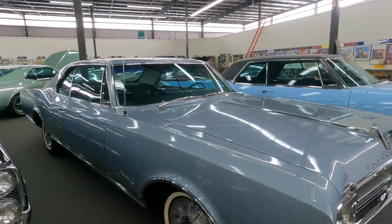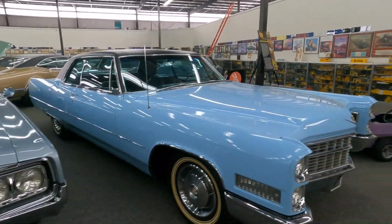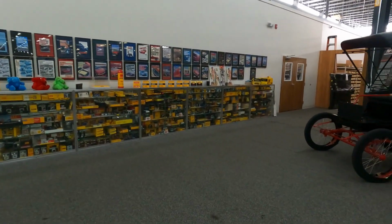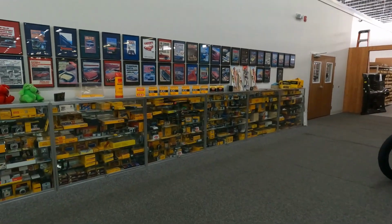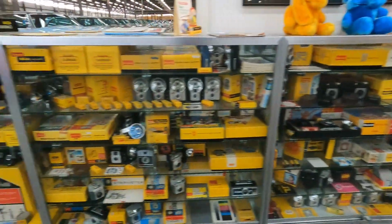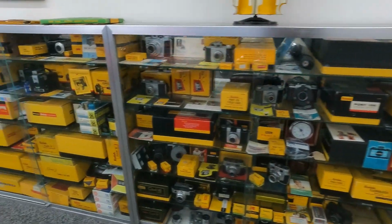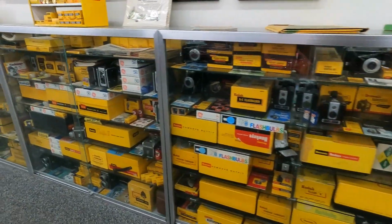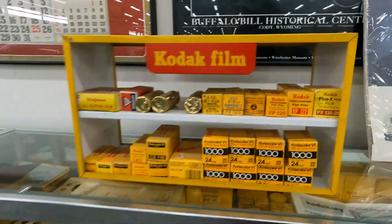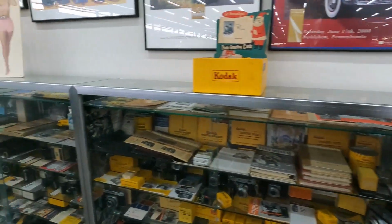Another Oldsmobile. In and out the road with a big Cadillac. One thing they've also got here is a huge Kodak film collection. Some of the craziest cameras you'll ever see all through here. No telling how much value is on some of this stuff. All boxed original. Remember the old days? Film like that. And here we are with a little bitty GoPro in our hand, filming all this stuff in high definition. Crazy, really.